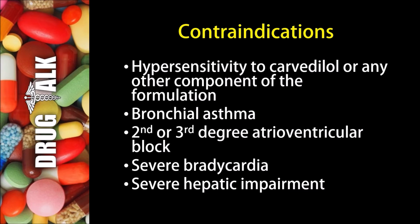With respect to contraindications or reasons we would not be able to prescribe Carvedilol, we wouldn't give this medication to a patient who had a hypersensitivity to Carvedilol or to any other component of the formulation. If a patient had bronchial asthma, they would not use Carvedilol, as well as patients who have second or third degree atrioventricular block. Patients with severe bradycardia or severe hepatic impairment would also not use Carvedilol.